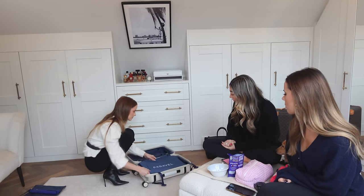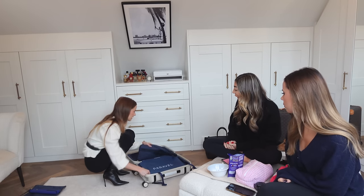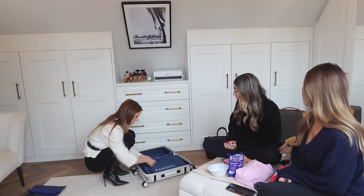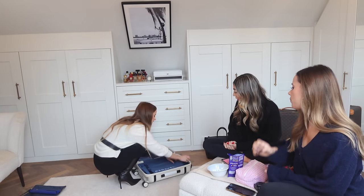Yeah. I think that's pretty great. Oh, this is a vibe. Do you think? Yeah. Is this smaller than my Louis, though? Because I pack that to the brim. Maybe I need to look at the litreage on the bag.